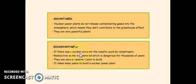Disadvantages of this type of plants. If there was a nuclear accident, the results could be catastrophic. On the other hand, radioactive waste is generated and is dangerous for thousands of years. They are very expensive plants to build, and it takes many years to build a nuclear power plant.